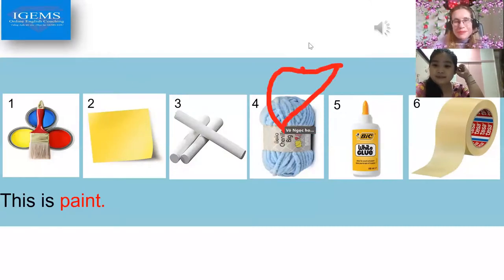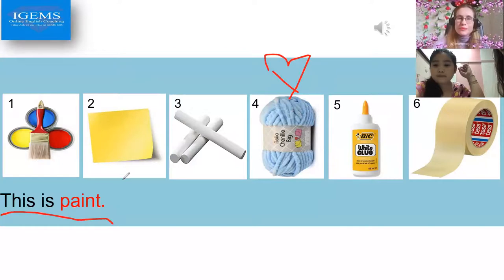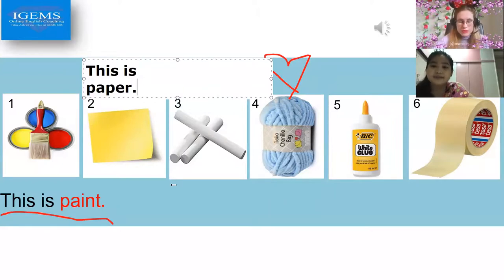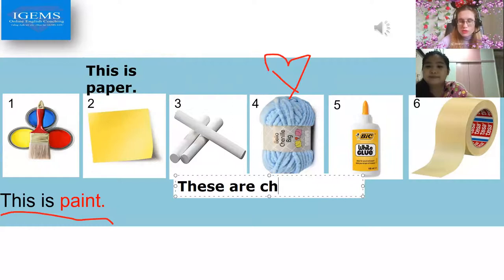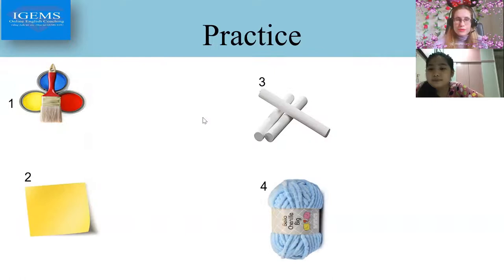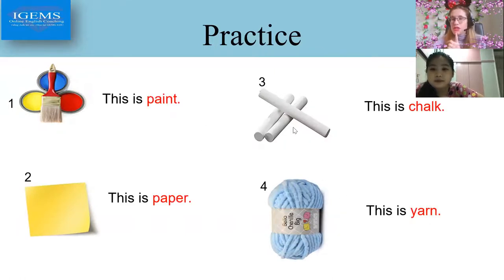Are you ready? Yes. Okay, let's go. This is paint. This is paint. Good job. This is paper. Good job. These are chalks. Good work. That's my girl. Page 13. This is yarn. Good job. Very nice.